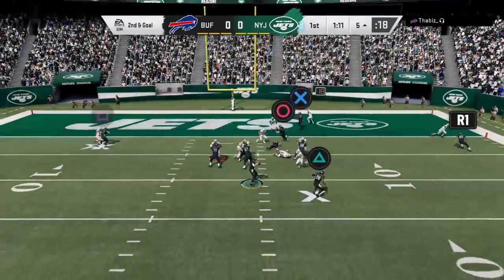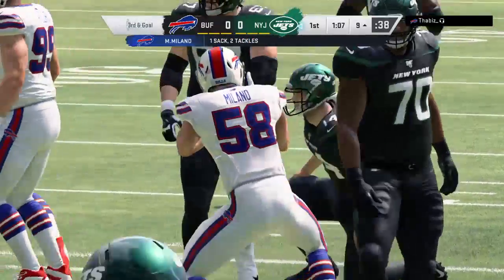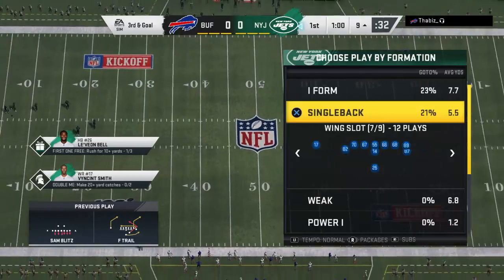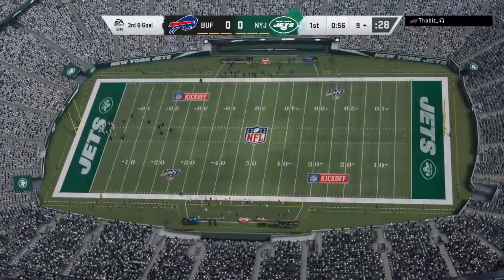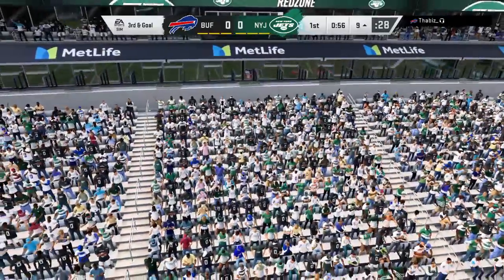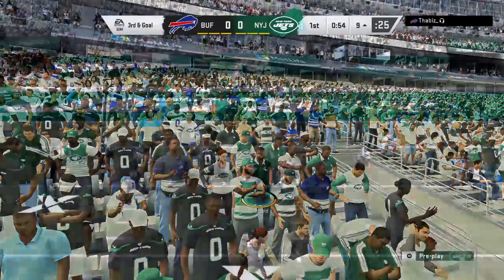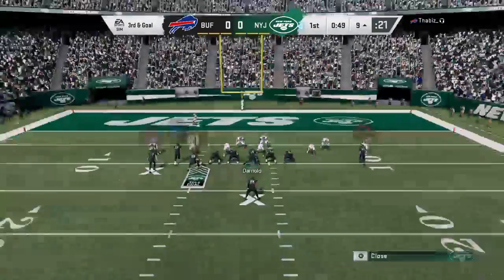Second and goal. Here we go. Motion. And they'll try the air now with Darnold. And they're going to get to him. A sack. Sack back at the 9-yard line. Matt Milano coming in hard that time on the blitz, and he gets him down. It's a loss of 4. They need to reverse the trend. The last 2 plays have gone backwards. Now it's third and goal.